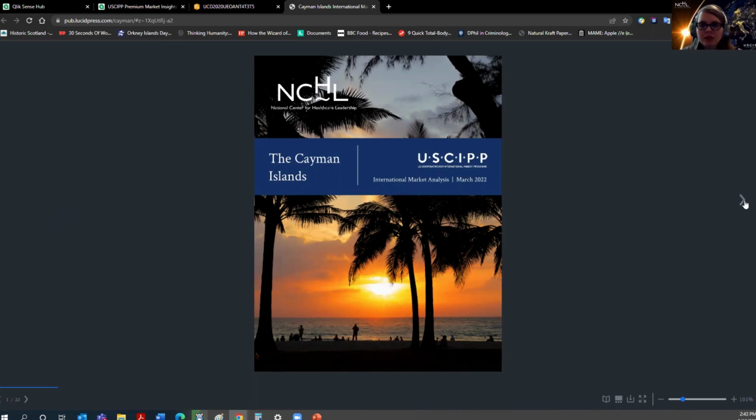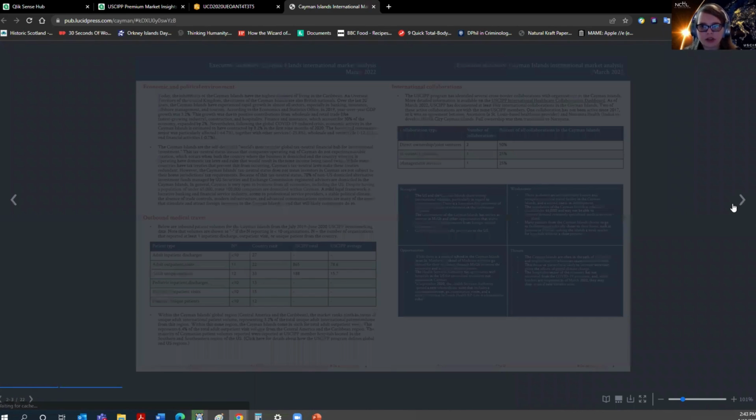So we sat down as a BI team and talked about what we thought we could cut and what we might make optional from market analysis to market analysis. And this is what we landed on. I will say that the difference between the Cayman Islands and Colombia is a little bit. So we are still nailing down exactly what this format is going to look like, as far as what sections are included.